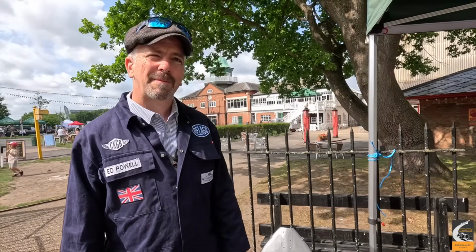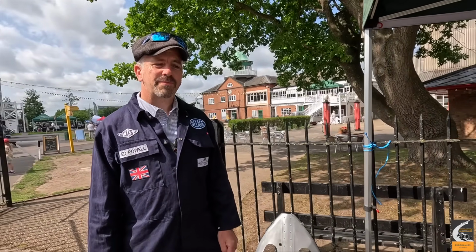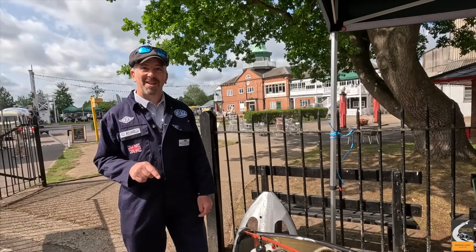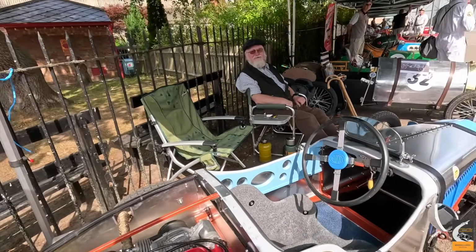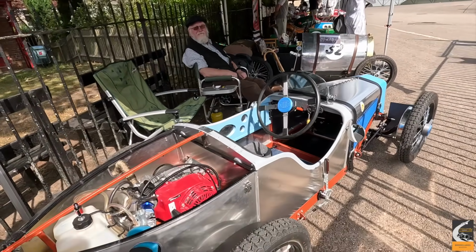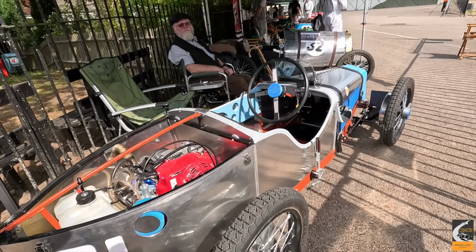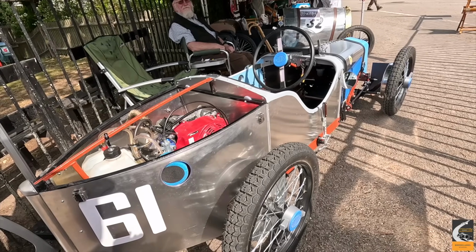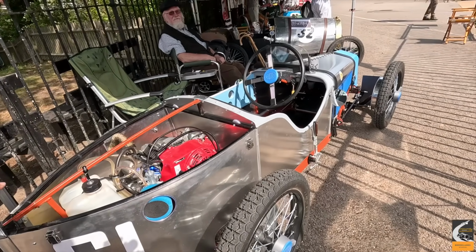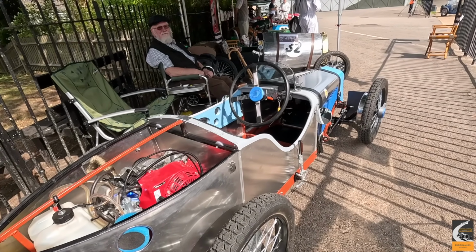So when did this first go on the road? This is its second event. Is it? Two weeks ago, this ran for the first time at Malvern at the Kit Car Show. And it ran virtually perfectly all weekend, which I'm very pleased about. Absolutely. And it's run faultlessly this weekend. Touch wood. Testimony to your design and construction.